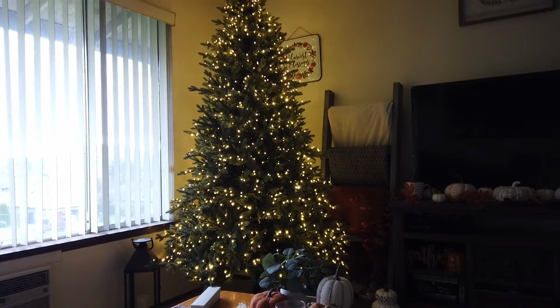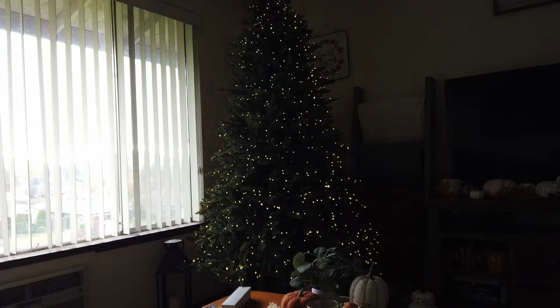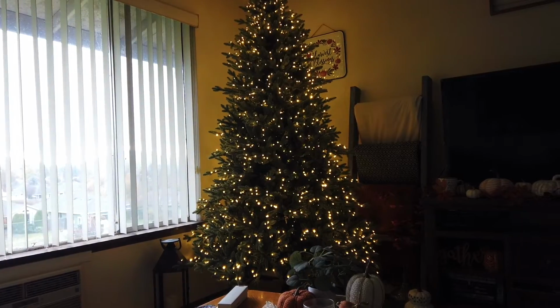I love that you can do colored or the white lights, or you can do a fade in and out of both. Just so pretty. Let me show you the tree. So there's what it looks like over in the corner with the white lights on. I like the white lights during the day, and then at nighttime I like the colored lights on.